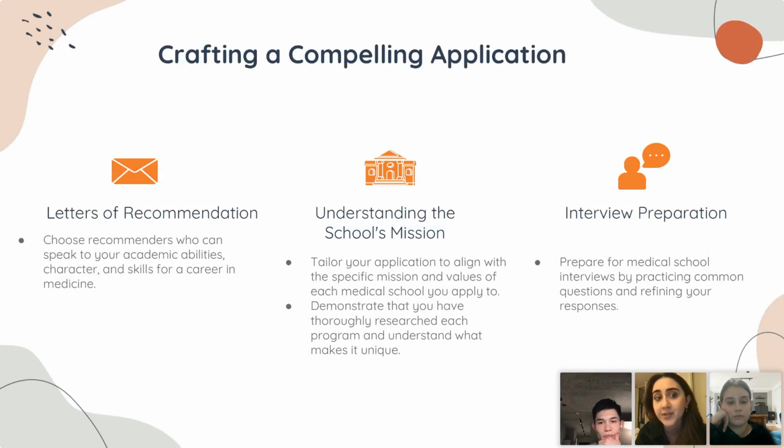But the quality of the letter is also really important. So you want to make sure that letter can really speak to who you are as a person and help build up your application. Another important part is understanding the school's mission. A lot of schools have special missions to either serve the area that they work with or to advance medicine in some way. A lot of schools have research statements as well. So being able to understand what that school is looking for in a student and what's important to them is a good way to show them that you're a good fit for that particular school.